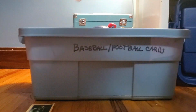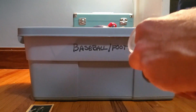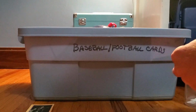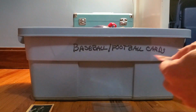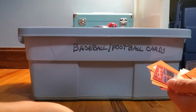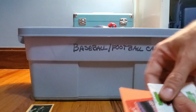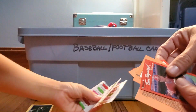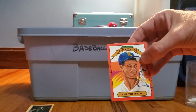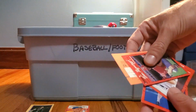But let's see. There's a thing here. I don't know what this is. Bubblicious wrappers in this thing, but everyone's favorite collection, if you get the sarcasm. I have no idea why there's Bubblicious in here. It also looks like pieces. These look like Topps 1990 cards. Here's a Ken Griffey Jr. Donruss Diamond Kings. And then, of course, a bunch of commons.